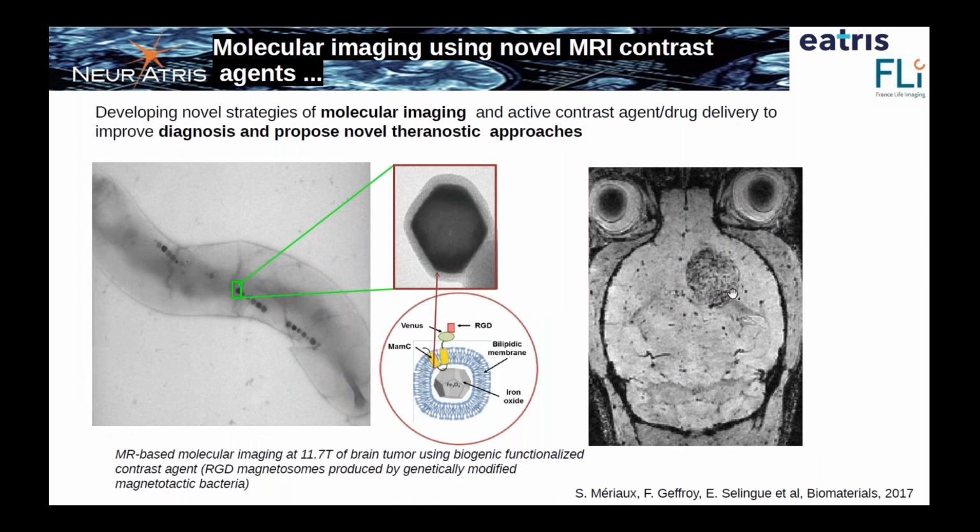And last, ultra-high field and extreme high field allow you to develop molecular imaging, but of course it will require novel MRI contrast agents. This work was performed by our colleagues at NeuroSpin, where they are developing novel strategies of molecular imaging using active contrast agents. In that case, they are using RGD magnetosomes that were naturally produced by genetically modified magnetotactic bacteria. Those bacteria include iron oxide that is paramagnetic, which enhances the MRI signals. Here, for instance, is a tumor that was developed in a mouse, and you can clearly see that when you inject that new functionalized contrast agent, which was functionalized to target brain tumors, you can see an uptake of the signal that helps you clearly delineate the brain tumor.